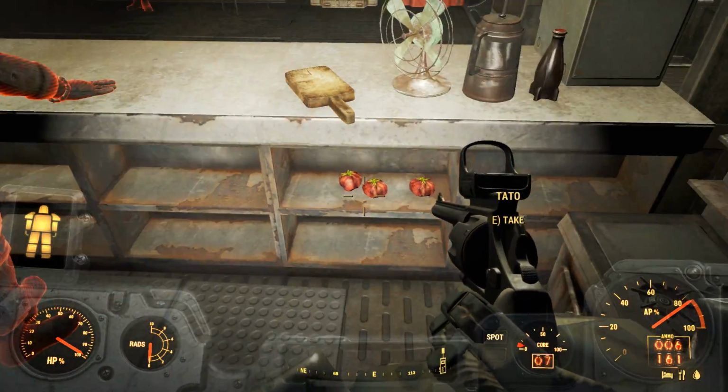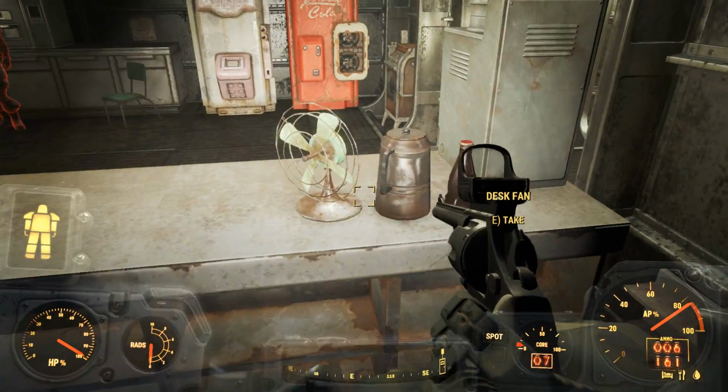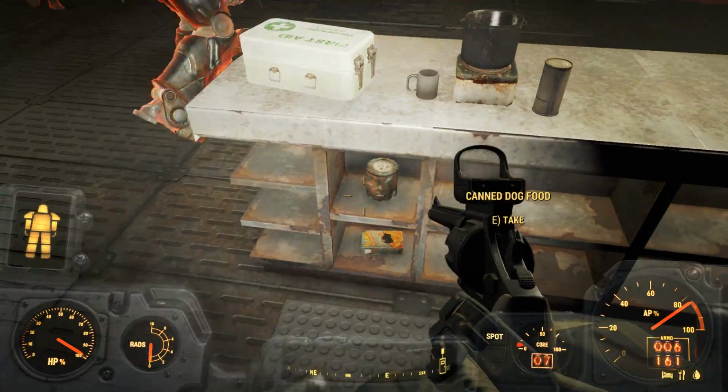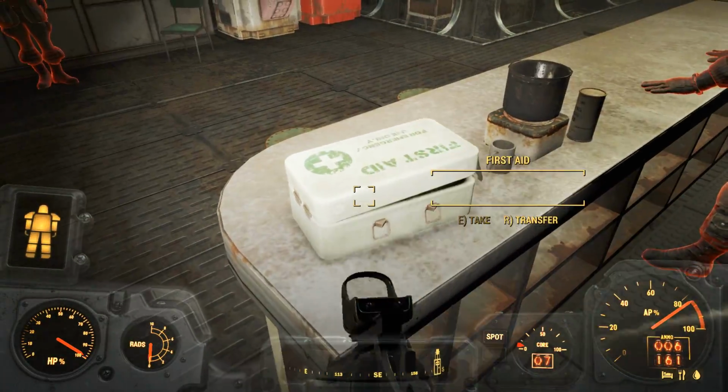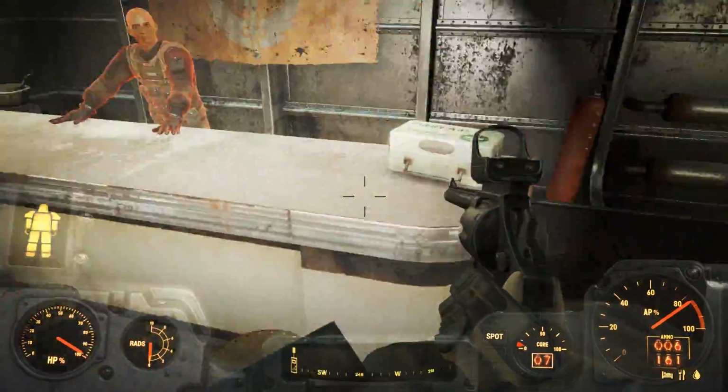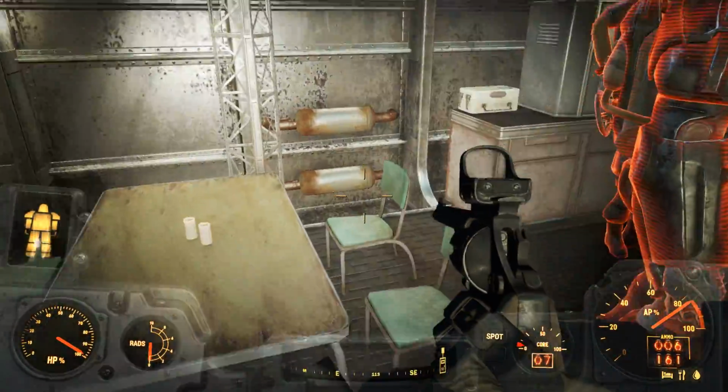Sucker. Oh, he's got taters over here. What a chump. He doesn't know I'm stealing his taters and his drugs. Sucker. Anything else? I'll take that. "Nice, it's self-service, brother. You take what you need." You damn right. Self-service, I'll take what I need. "You got nothing now, boy."